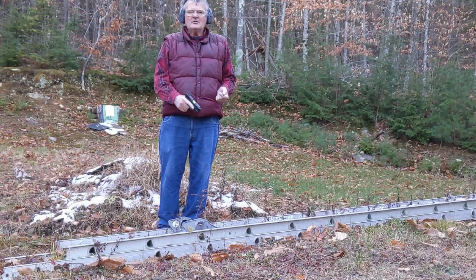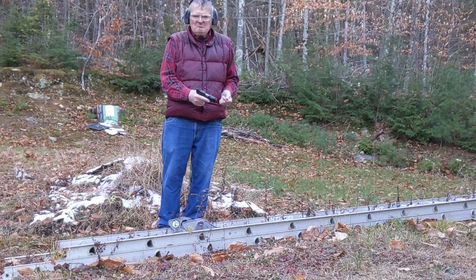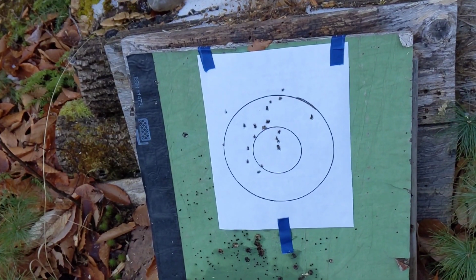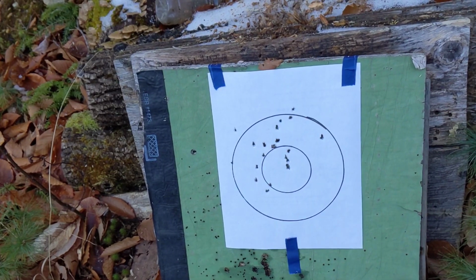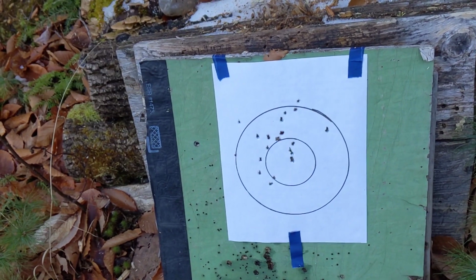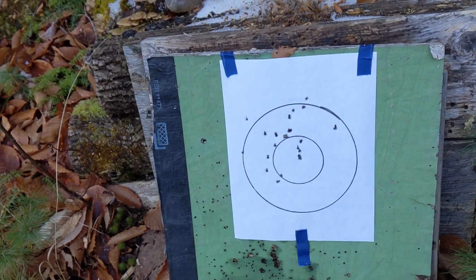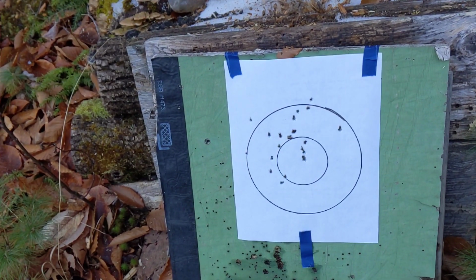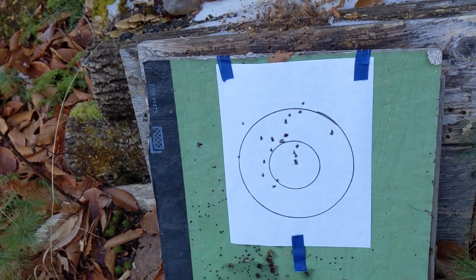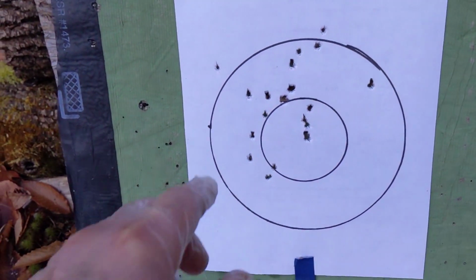That was the first failure to feed that I've had with this Ruger, with maybe 400 rounds through it. Well, let's see how I did. I think I fired 19 rounds because there was a misfire and I ejected one. And that looks like 19. No, 18. Looks like 18.